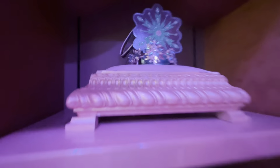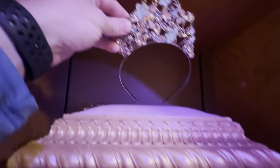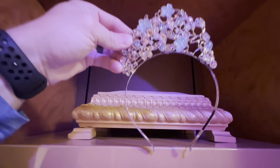Here is what you get with the Elsa package, just for example. They have all kinds of stuff. The Anna package. This is the Cinderella tiara.